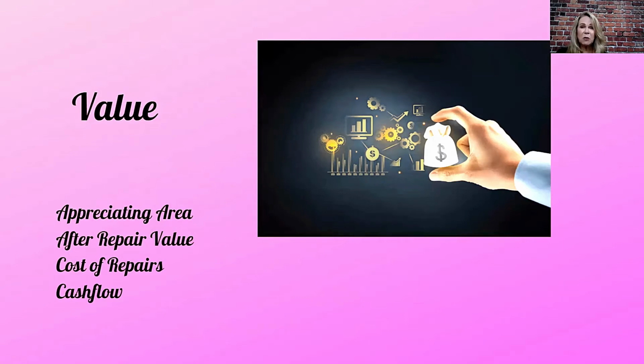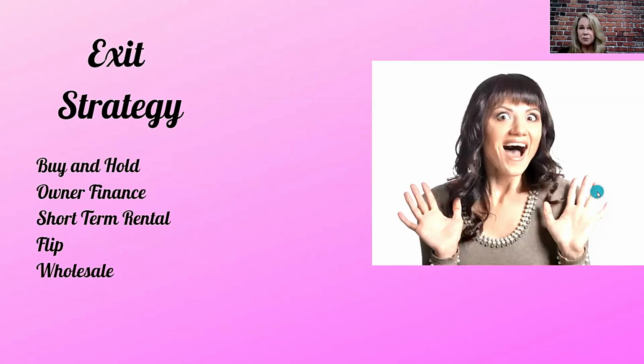Because one thing that's really important about investing with a self-directed IRA is all the money has to go in and out, meaning any income that you receive off the property has to go into the IRA, and any repairs, utilities, insurance, all that money has to come out of the IRA. So there are definitely rules that we're going to talk about today about how you use your self-directed IRA.